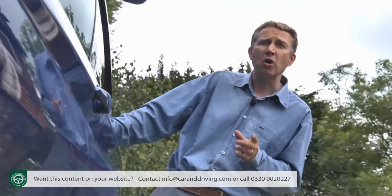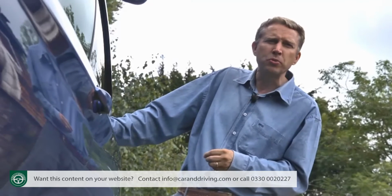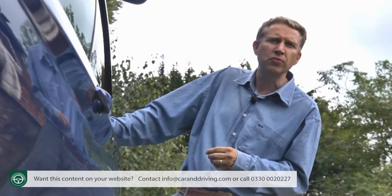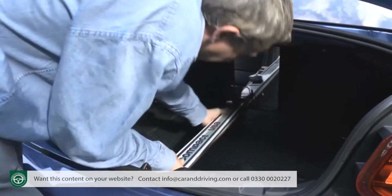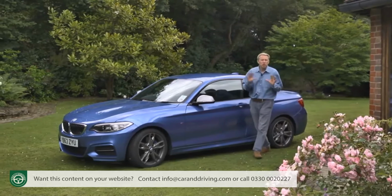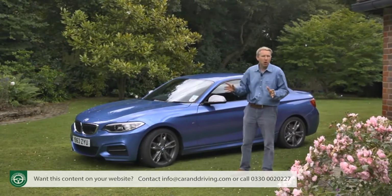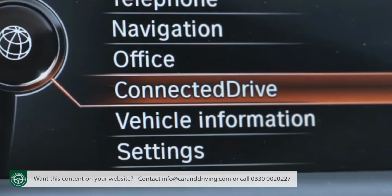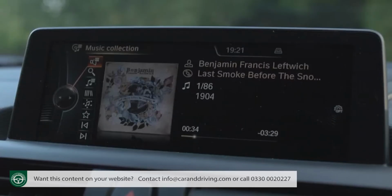In theory, the optional glass sunroof seems a good idea too, but in practice it robs you of a crucial inch or two of front headroom. Bear in mind too that you'll need to pay extra for the through loading system for longer items. Don't go spending too much on items like these though until you've considered the merits of BMW's various connected drive media packages. These include the latest BMW Professional Media package with its wider 8.8-inch screen.